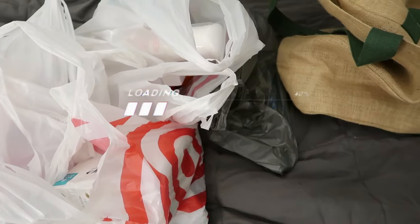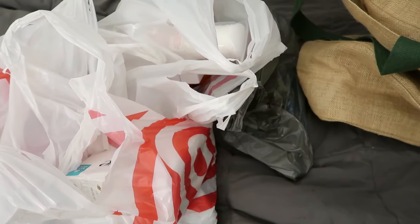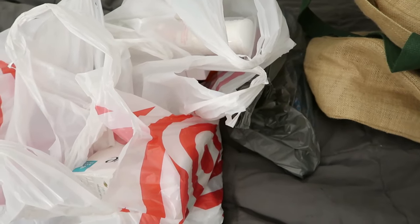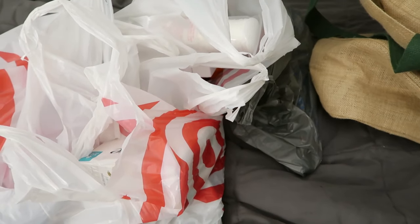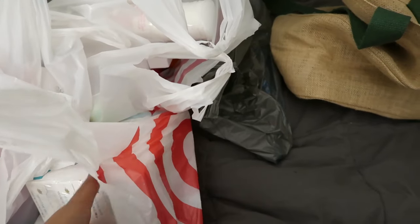Okay, y'all, so this is how I'm gonna show y'all everything that I got, because I ain't wanna hide back on the camera because I look a mess, you feel me? So I'm gonna just show y'all everything that I got. I went to three places. These are all of the bags, so let me go through each bag and show you what I got.